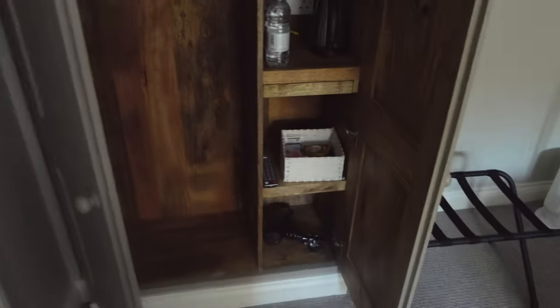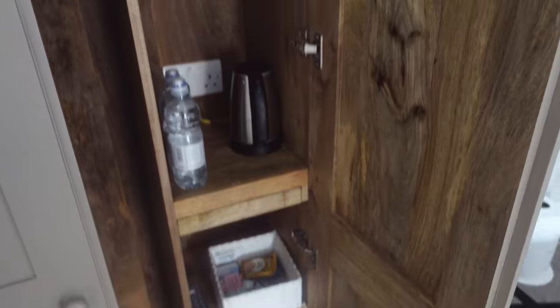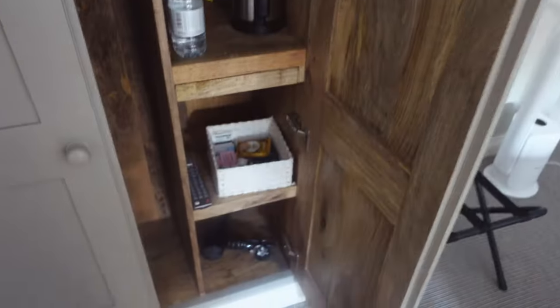We've got quite a big one because we've actually got a wheelchair accessible one. You come in through the door and in the wardrobe you've got all your tea and coffee facilities. So you've got drinks and a kettle and packets of biscuits and tea and stuff.